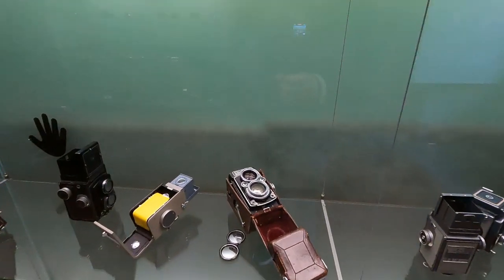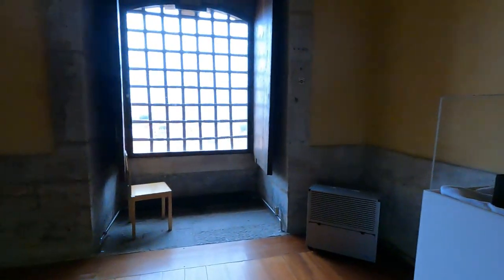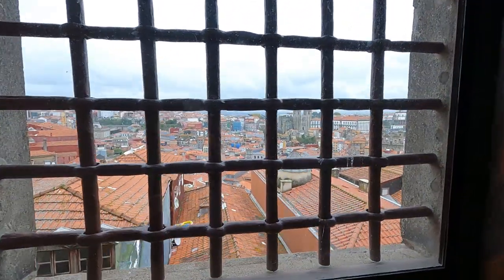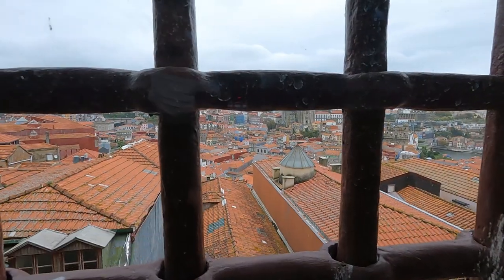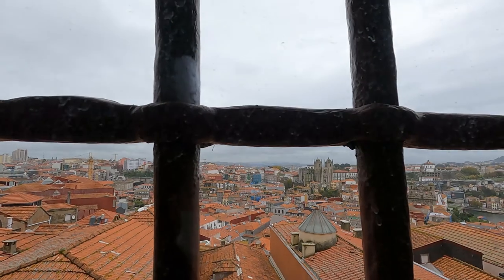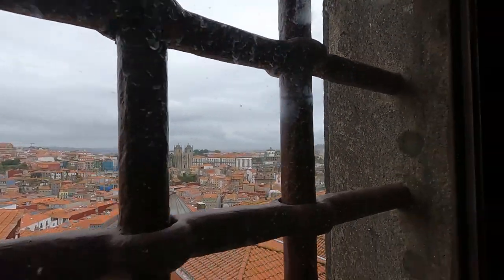Look at that. Look at this door. It even had a little port to look out here. This definitely looked like more of the private rooms here. And you had a view of the city, even though you were a prisoner. Look at that. So you looked out there all day and imagined yourself back out free.